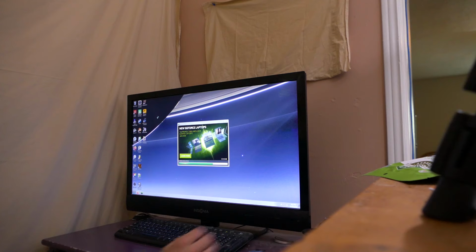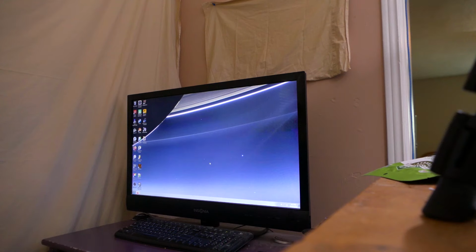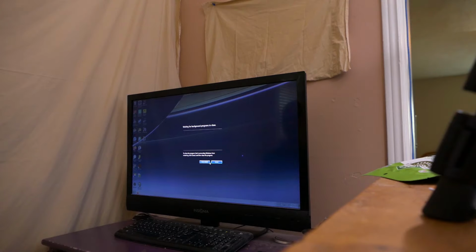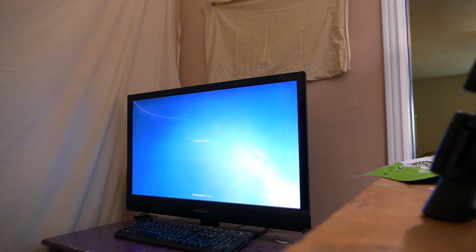I think that about covers it. Restart the computer. And yes, I'm using Windows.